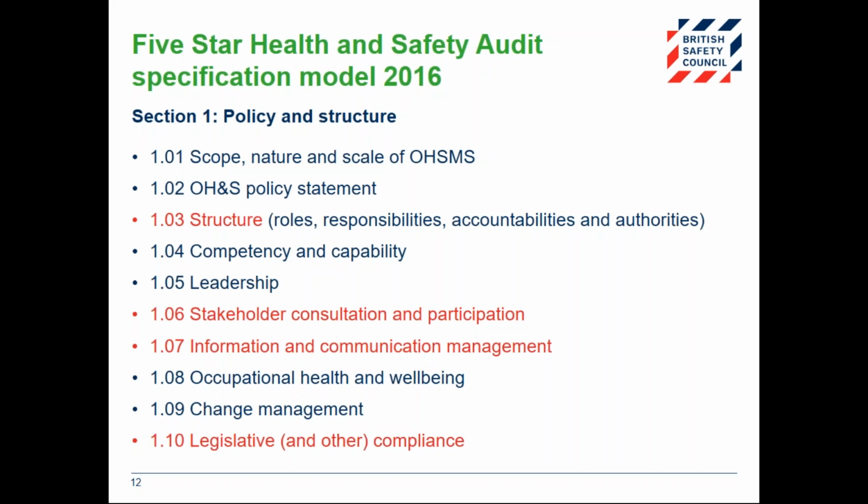107, therefore we need to put communication somewhere, so instead of using 107 as basically a procedure for document management, we're now looking at what's your procedure for dealing with the documents, the information, and how you communicate that information within the business and outside of the business. 108, 109 don't change. 110 is exactly the same or virtually the same question set that appeared under that title in section 2 previously. We've made the change because it sits better in policy and structure than it did in strategic planning.